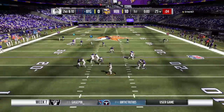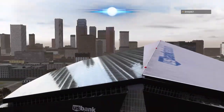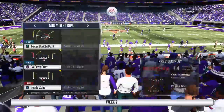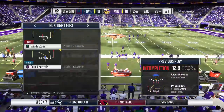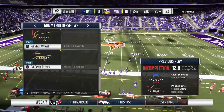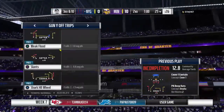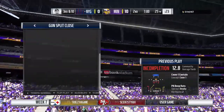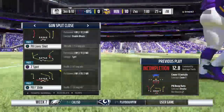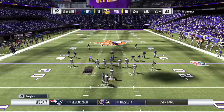On play action, they'll throw. He's going to let this one go deep. And that will fall incomplete. Oh, they took a shot there on what will turn out to be the final play of this first quarter. Now they face a 3rd and 10 after back-to-back incompletions.